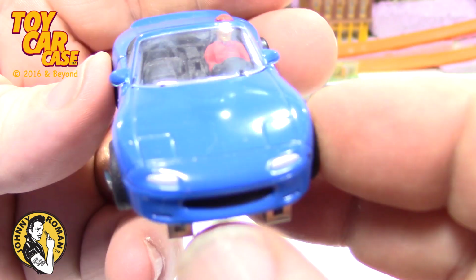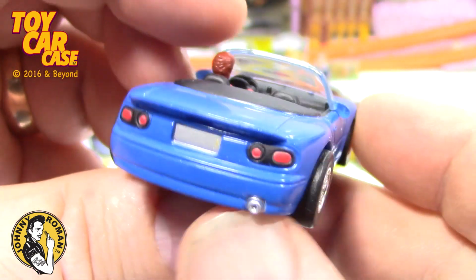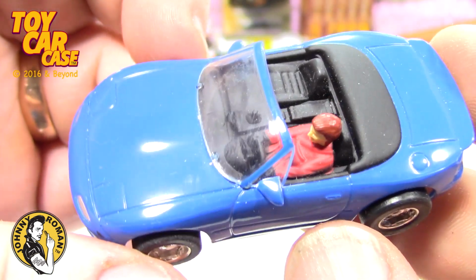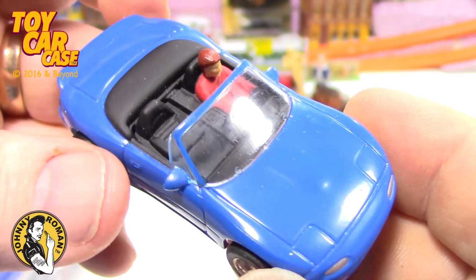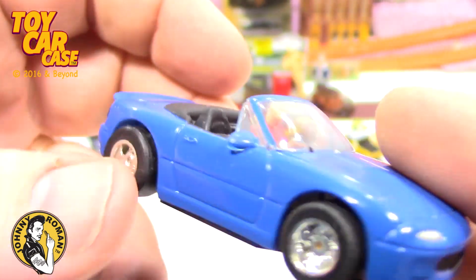Look at this, a Miata. Oh, soda pop. That is so funny. He's got a buddy that's got a blue one, another friend that's got a red one that just made it into a four-wheel drive. But look at that Miata. Oh, on a slot car, that is the coolest thing.